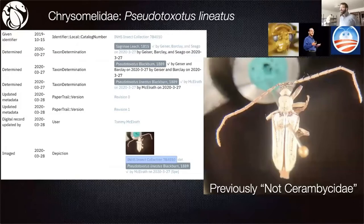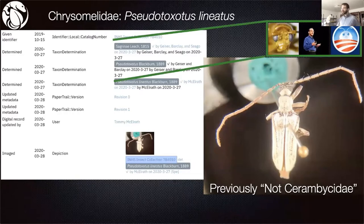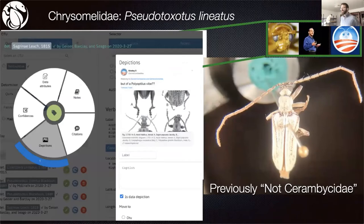Next was a really cool Chrysomelid that was originally labeled with the label "not serendipity." What was interesting about this was that 3 different experts on Twitter, those right there, actually helped me get this down to the right genus, and then I identified it to species. But I was able to record their determinations in the database natively and include depictions of their determinations as an image class within TaxonWorks.